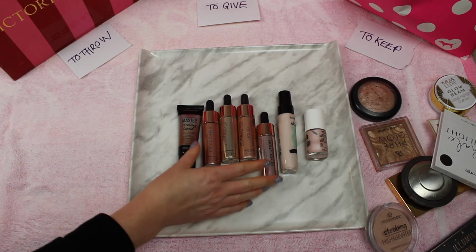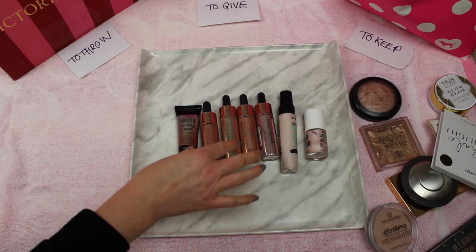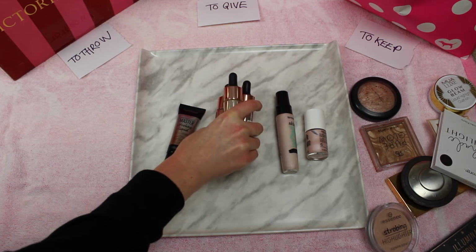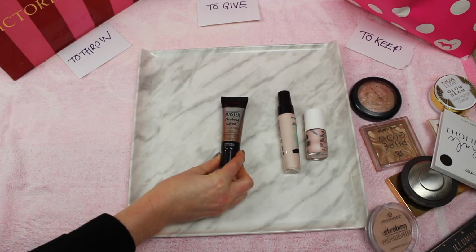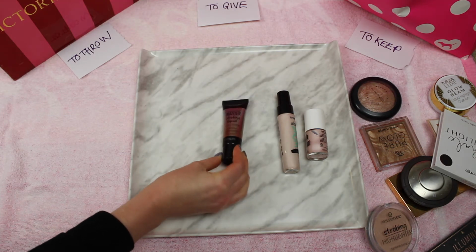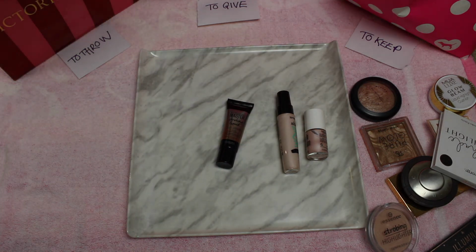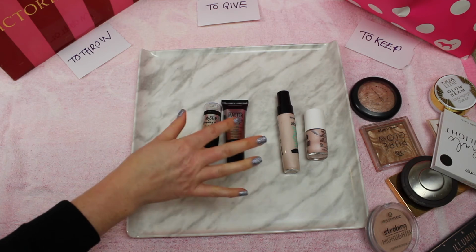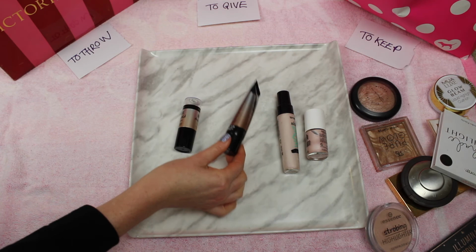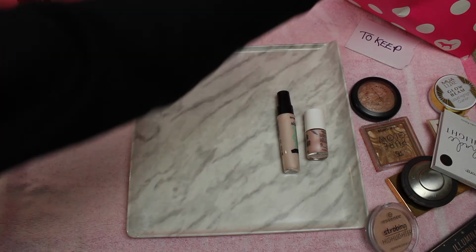Liquid highlighters, I'm keeping all of the Makeup Revolution ones. I also have the Unicorn one, but that is actually at my parents' at the moment, but I will be keeping, like I said, all of these. This one from Maybelline, this is the Master Strobing Liquid in medium. I actually think I prefer this to the stick ones that I'm going to pass on. I did like these initially, and I still do, but I think when it comes to highlighter, I do like a liquid or a powder, so I will be keeping the liquid version.